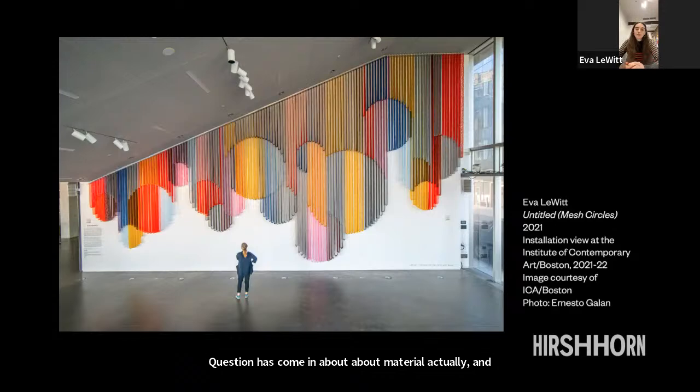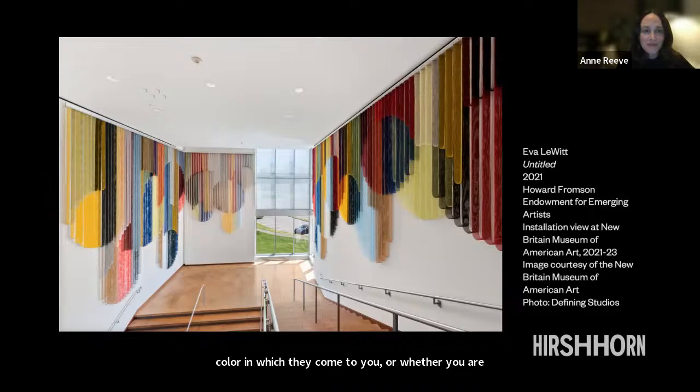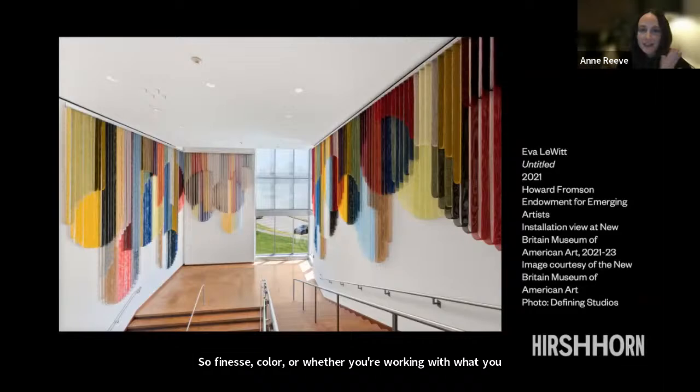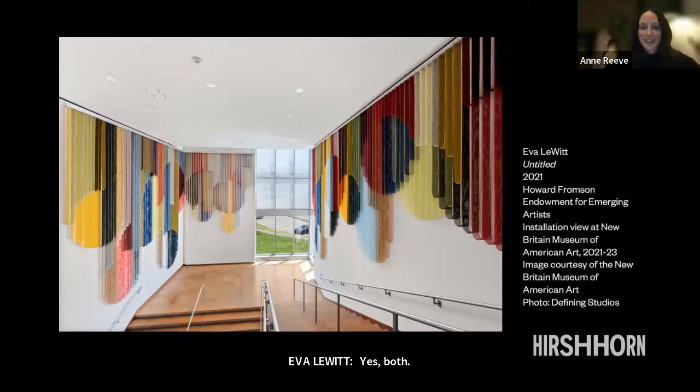Well, the last project that I think we have images of is from 2021, an installation at the New Britain Museum of Art, which also, I guess, bears a relationship to that ICA installation in turn, and has a relationship to the wall, but becomes this three-dimensional experience as you're moving through it. So tell us about this project.